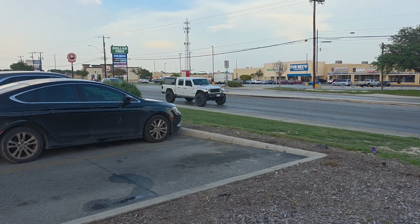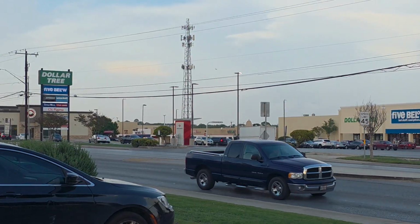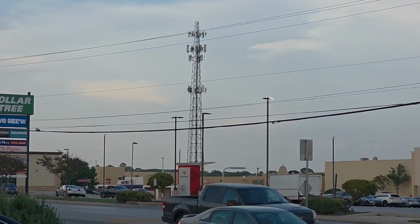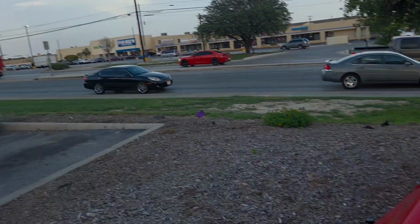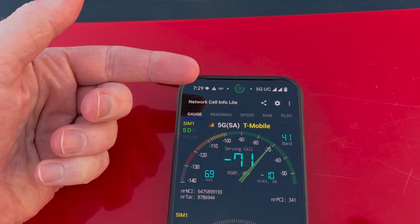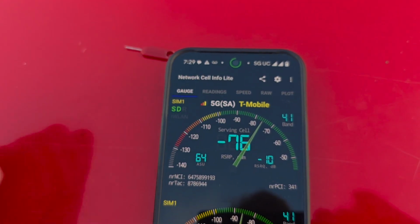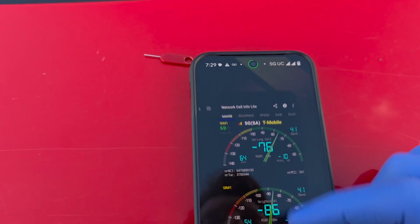All right, so welcome back. Now I am just down the block from my dead spot house, and that is the closest T-Mobile tower. I got my phone here. My T-Mobile SIM is still in the Pixel 9 Pro XL. And as you can tell, it's now getting a 5G signal, on a different band, and we're getting a really decent signal here.